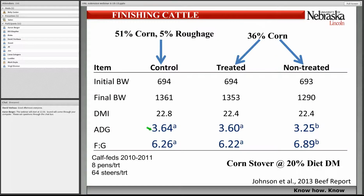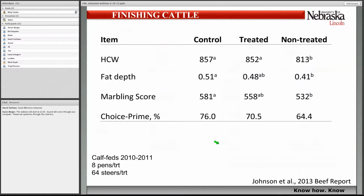So if you look at gain and feed conversion, so pounds of feed per pound of gain, clearly if you just replace 15% corn with 15% more corn stalks, you decrease gain relative to this control diet, and you hurt or increase feed conversion. But notice that in this study, these were calf feds, well replicated. We got identical gain and identical feed conversion by feeding the 20% treated stalks relative to 5% untreated stalks and 15% more corn.